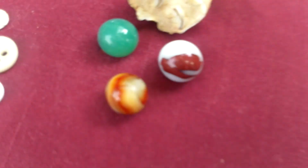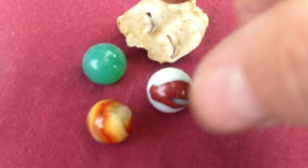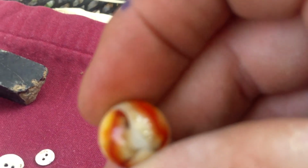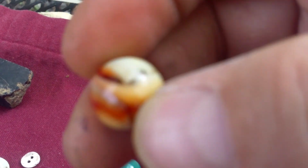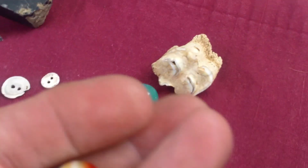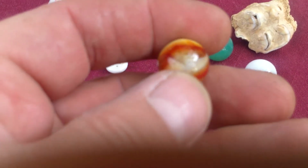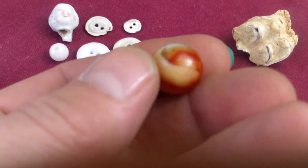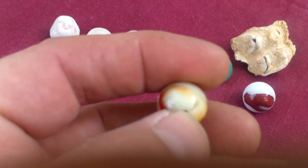Then I did find 3 marbles. 2 of them are just beautiful. I can't say the least for marbles. I'm not too freaked out on marbles, but I always love to find them. This one here has got some beautiful color to it, and I don't think I've found this color range before. It's got some translucency here. It's a really nice marble.